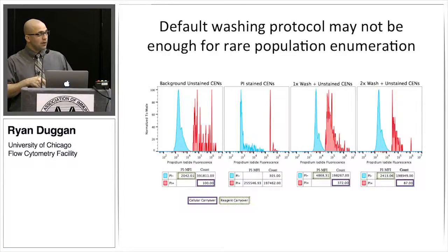After the first wash, we do another wash and run them again. So I have another well of unstained CENs, and now it goes back down closer to baseline. After that second wash, we've gotten rid of all that carryover. But there's one additional carryover that we have to worry about. Not necessarily the cellular carryover, but the carryover of the PI, the dye itself. PI is notoriously sticky and difficult to get out of lines, so that's always a good test for me as well.